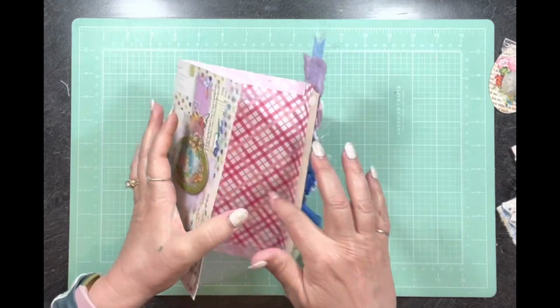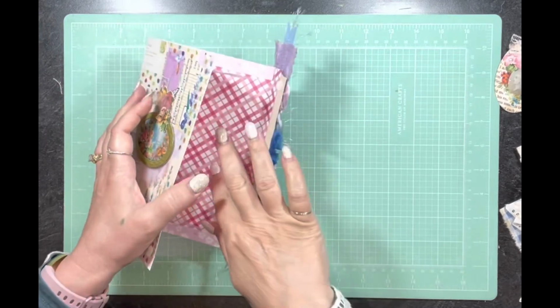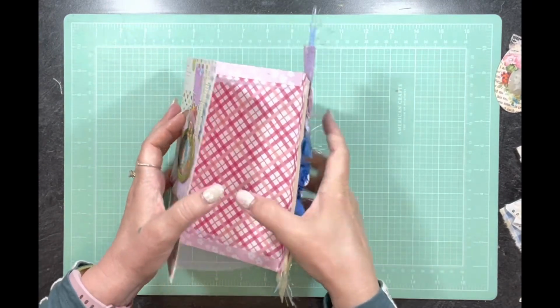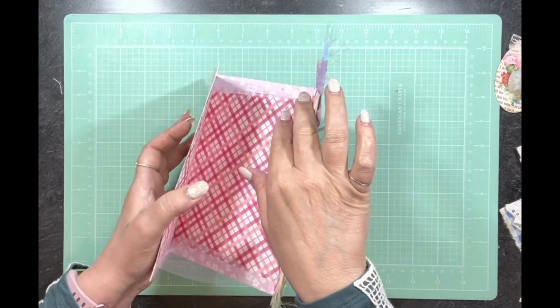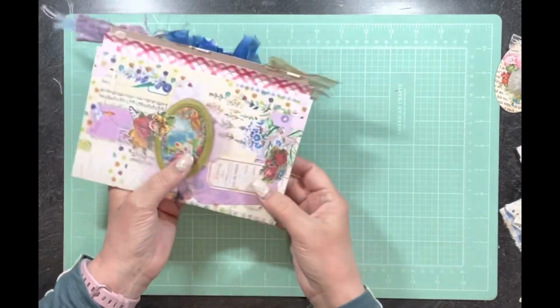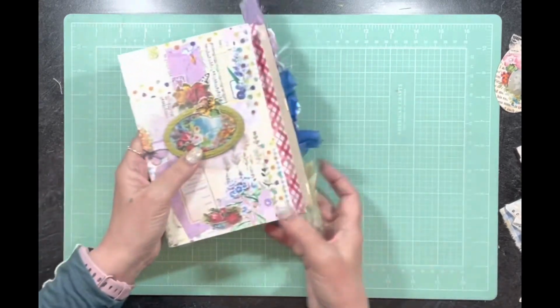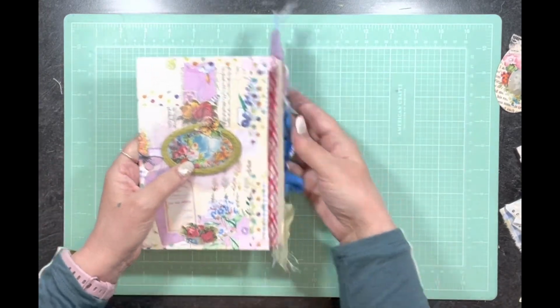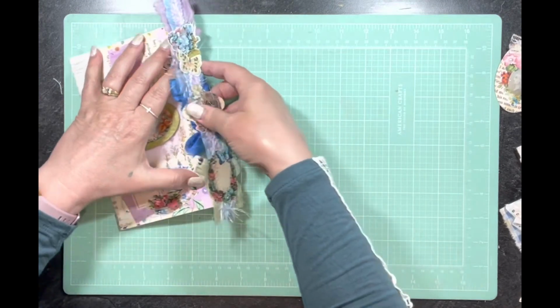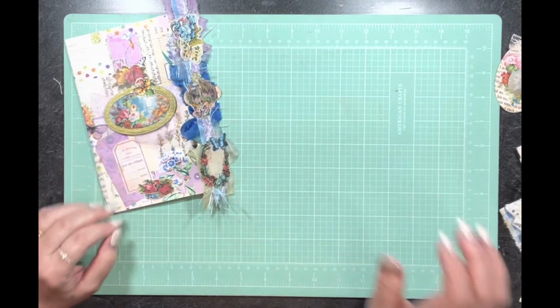I backed Cara Brandon's sheet with this piece of scrapbook cardstock, so that it would be a little bit stronger because it's going to be open and closed and going to be sewn into the middle of a signature by itself. I'm not going to close that right now because I do need to go in and readjust the Velcro. I can sit it like that though.